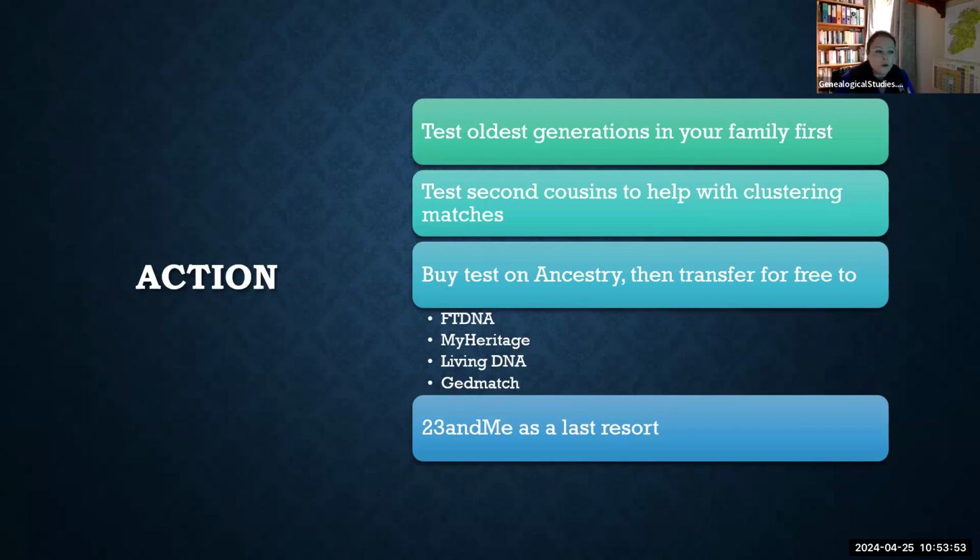A few years ago, we couldn't do that sort of thing. And when you contacted a new DNA match, it was a bit like shouting into the wind. You just went, hello, and you said all your surnames and you hoped for the best. But now we have more powerful tools as time goes by. So my recommended methodology for buying an autosomal test, if you had not done one before, is to buy the test on Ancestry, where you cannot do a transfer into it. You have to buy a test to be in the Ancestry database.